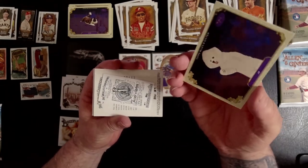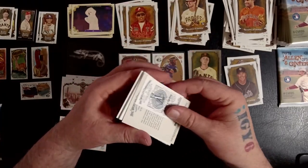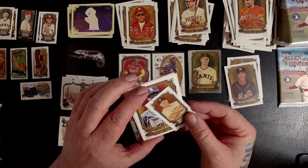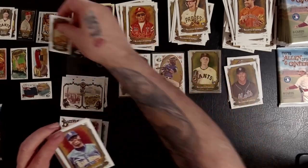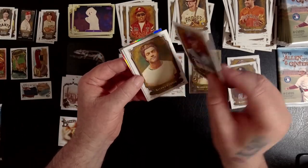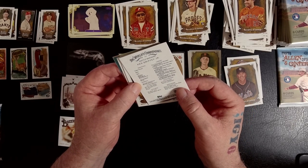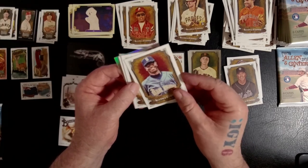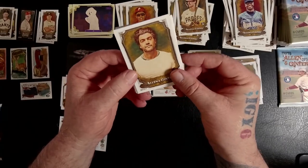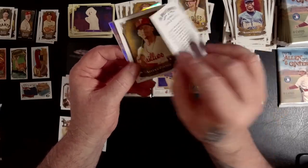JR. Or Junior. I'd say JR. Allen Ginter back. Priester. Not damaged, which is cool. Griffey Jr. Nice card. '69 means I'm older than him. No idea. Actor and producer. What's up? No idea. Film producer.